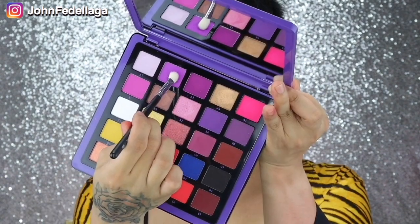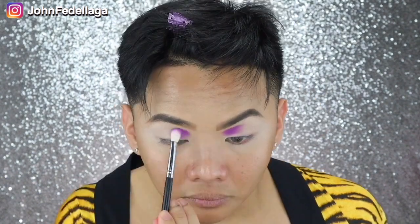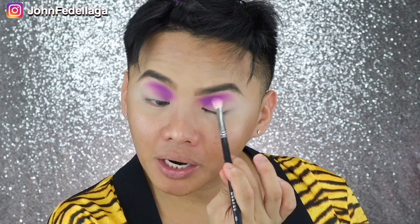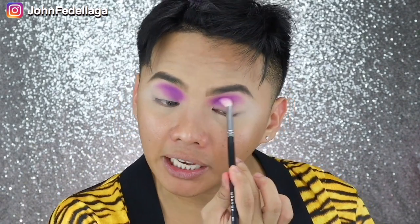Okay, so first off, I'm gonna start with this shade A2. And we're gonna pack that in our inner crease and then build up the color as well. Okay, in fairness ha, kakaiba siya. Swear, kakaiba siya sa ibang purple na nahawakan ko ng ABH. It's so easy to blend.